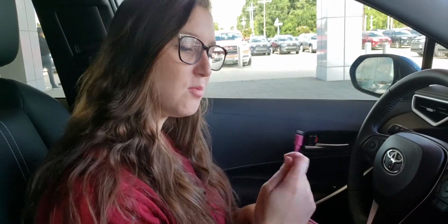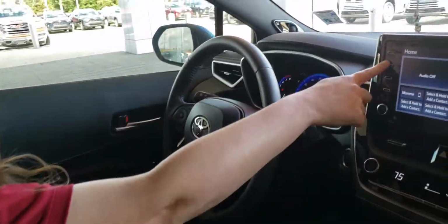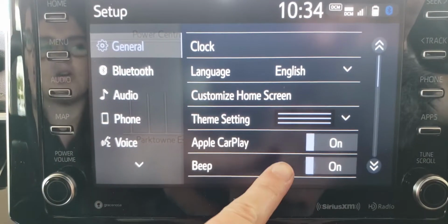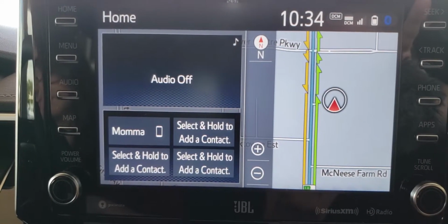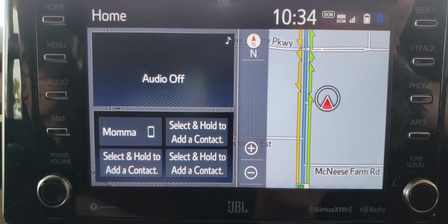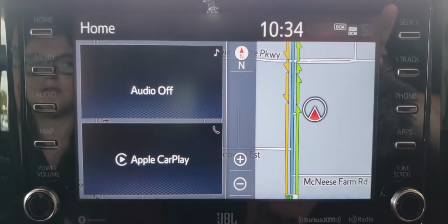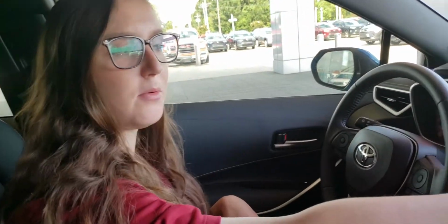You're going to need to take your cable, and you're going to need to plug it into your phone. Now, before you do that, you need to go to your menu, Setup, and right here under General, you'll see Apple CarPlay. Make sure that is turned on, so that when you do plug it in, your screen will start to look like this. Now, the first time that you plug it in on your phone, you are going to get a message asking to allow Apple CarPlay while your phone is locked. You allow it, it will move to this screen.